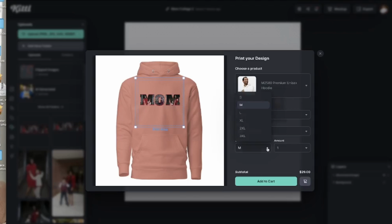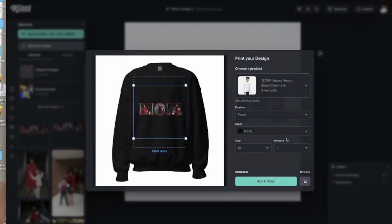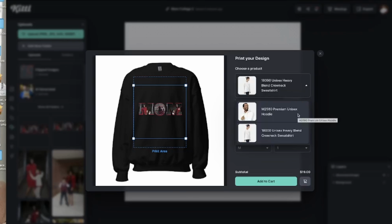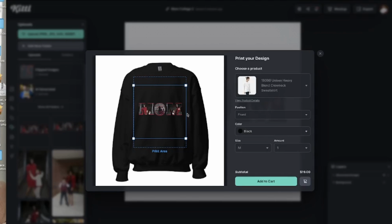I want a medium hoodie because I'm not sure how it's going to fit. So it says the M2580 premium unisex hoodie. Let's see if I drop down. Okay, it has the 1800 unisex heavy blend crew neck sweatshirt. You can choose between the sweatshirt or the hoodie. I'm going to go with the hoodie. For the crew neck, I'm going to choose black, and that's my print area.